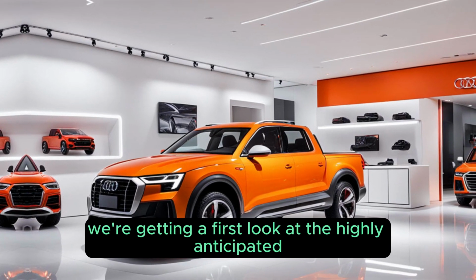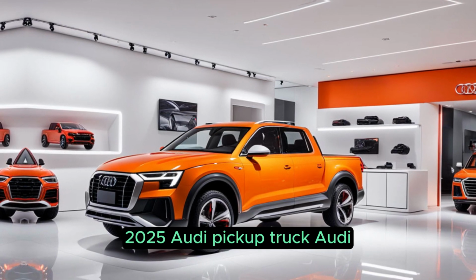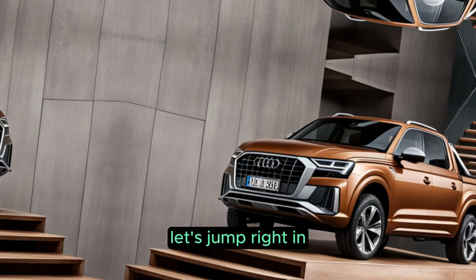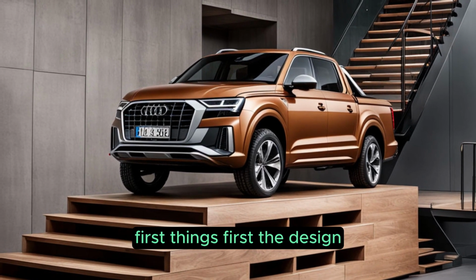Today we're getting a first look at the highly anticipated 2025 Audi pickup truck. Audi has finally thrown its hat into the ring of luxury trucks, and boy, have they made a statement. Let's jump right in and see what this bad boy is all about. First things first, the design.